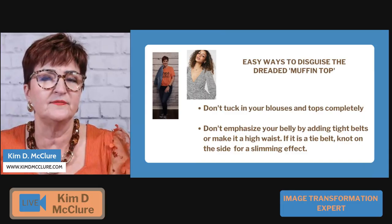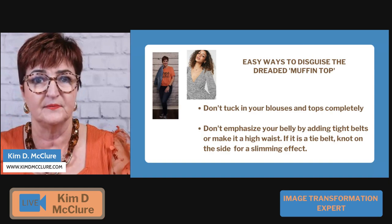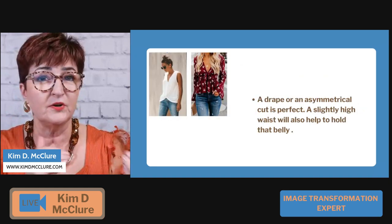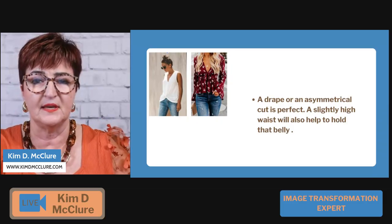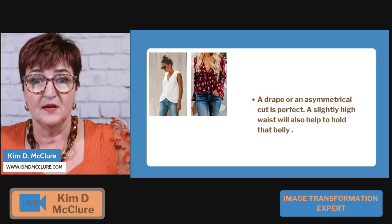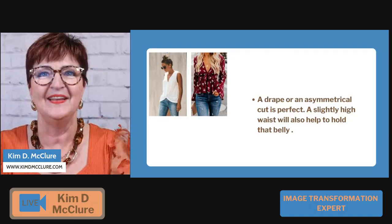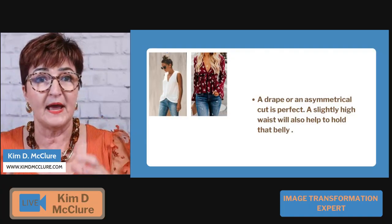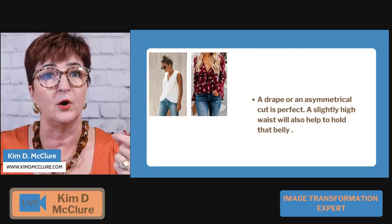And of course, don't emphasize the belly by adding tight belts or making it a high waist. All right. And turning your belts, if you wear a belt that's a tie, turn it to the side, because again, that creates an optical illusion and takes the focus away from the front of your belly to the side, which is not as large as the front. All right. So a drape or an asymmetrical cut is perfect. A slightly high waist will also help hold in that belly.